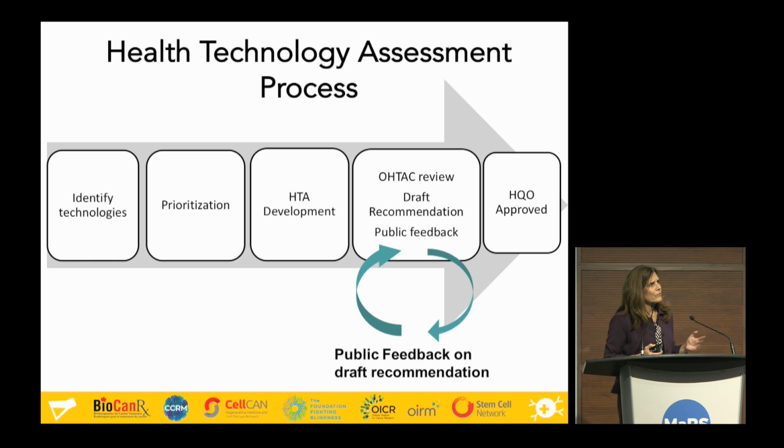We get about 30 applications a year, and that's more than we can actually resource to do a health technology assessment. So we have to prioritize these topics, and it's not an easy decision to make because arguably every topic is important to a patient in Ontario. But we do get heads around the table. We have a way of prioritizing it based on 10 criteria. And once that's done, the topics that are at the top of the list will go into our HTA development process. I'll talk a little bit about the components of an HTA in the next slide.